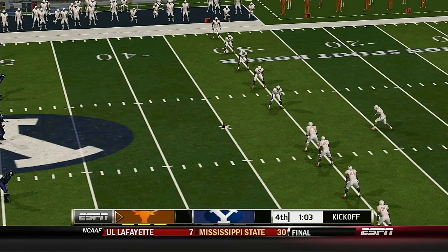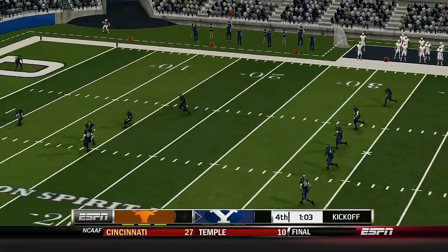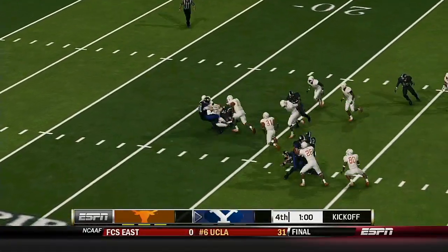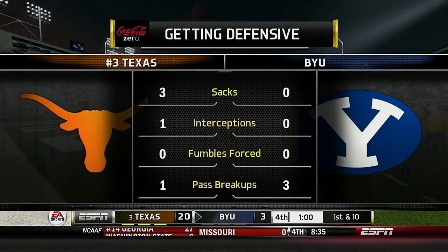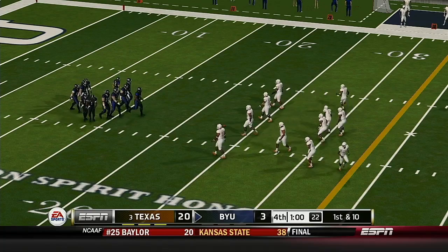20-3, our game here. Everyone's all lined up and ready for the kickoff. Fielded at the 4. He's taken down at the 23. The Longhorns defense came to play, and man, they have played beautiful. How many do they have dressed out there? 12 or 13 defenders? I mean, they're flying all over the field, and this poor offense just can't move the ball. They have no chance.